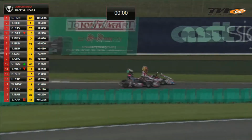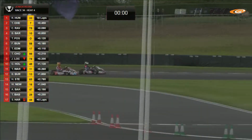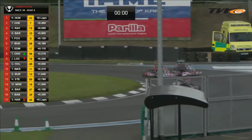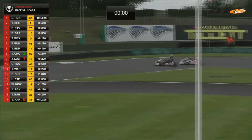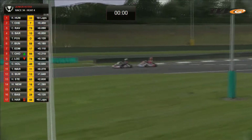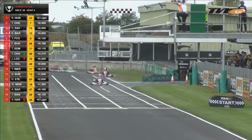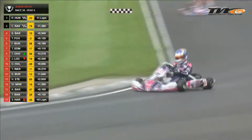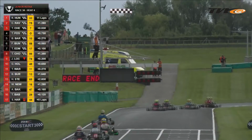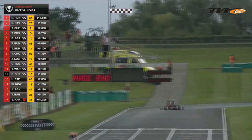Ravenscroft's got the run down the back straight. Has he got the room? He does take 2nd place, but Chesterton comes straight back at the inside into the Mike Wilson complex. That's brave. Oh, Ravenscroft, the first one to try a move in the middle of the complex, and it worked. Might not work all the time, but it worked then, and Hunter wins. Ravenscroft and Chesterton having a little chat with each other as they cross the line in 2nd and 3rd. Foster finishes 4th, Barrett drops to 5th.